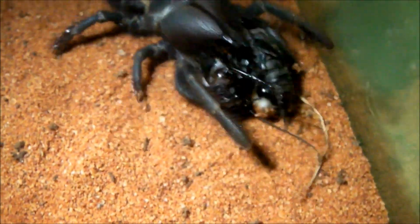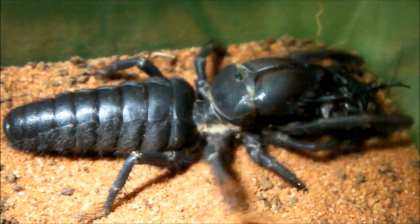There, looks like he's on the move. Not quite sure where he's going. But yeah, there's a chance that the light might be upsetting him. He just likes to eat in peace, so I think we'll leave him to enjoy his meal.